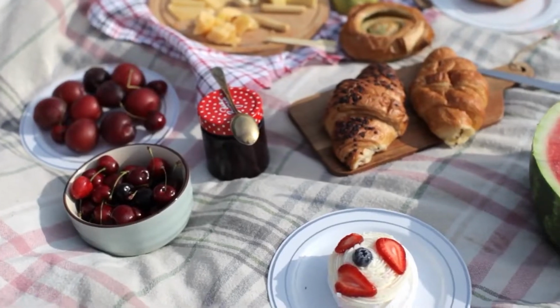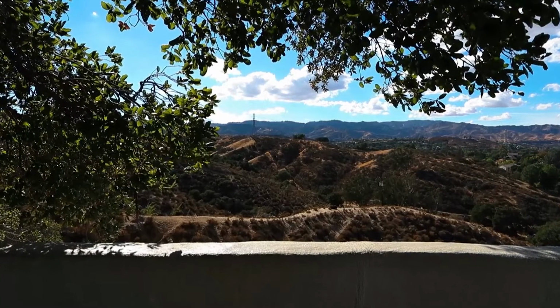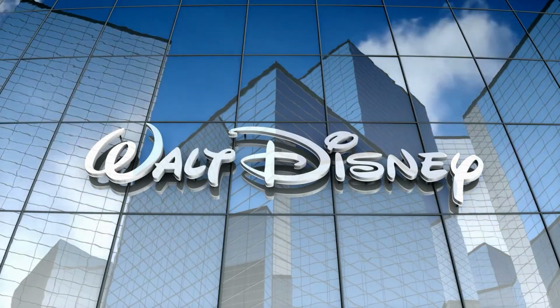Bring a picnic lunch even, and there's a great park, big, beautiful trees. You can go through the museum, you can feed some of the animals, you can maybe even see a bison. Back in the 60s, Walt Disney actually donated the bison to William S. Hart Park.